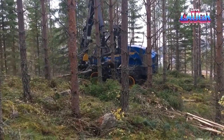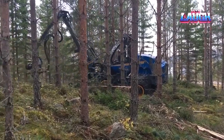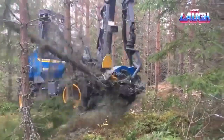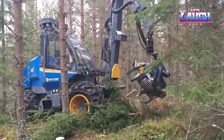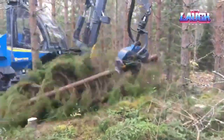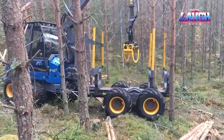In our exploration of forestry marvels, the Rotten H8D takes a proud spot. This compact and agile harvester is engineered for thinning operations, offering exceptional maneuverability in dense forests. The H8D features a powerful crane and an advanced harvester head, which allows for precise cutting, delimbing, and measuring in one seamless operation. Its low ground pressure design minimizes environmental impact, preserving the forest floor.